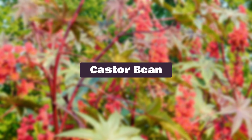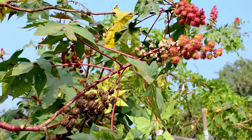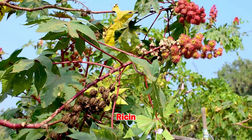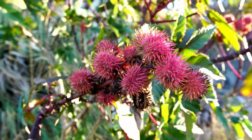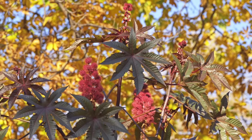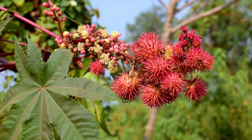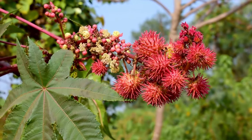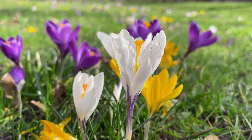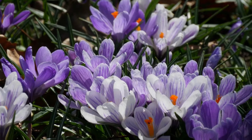Castor bean. Castor bean is one plant you should stay away from. Its flowers, leaves, and more importantly seeds contain a compound called ricin, which is fatal to eat and smell. Blooming in fall, it grows naturally on roadsides, fields, pastures, or other disturbed areas, especially in rich, moist soils in frost-free climates.